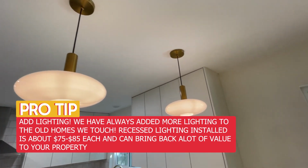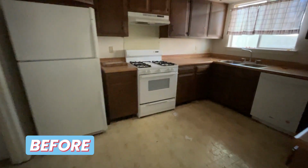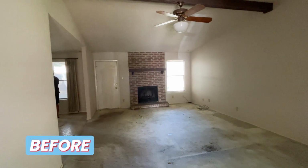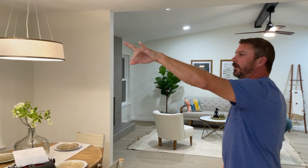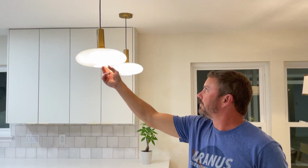We added can lights to every room, to give the house more light. A lot of these houses were very dark because they'd have one light in the kitchen, one light in the living room, one central light in the family room. So we added can lights everywhere, and these cool, modern-looking, almost kind of a Jetsons look.